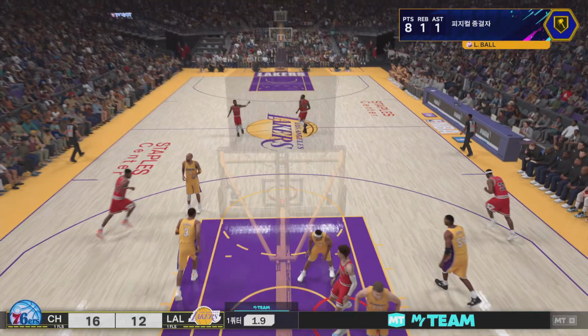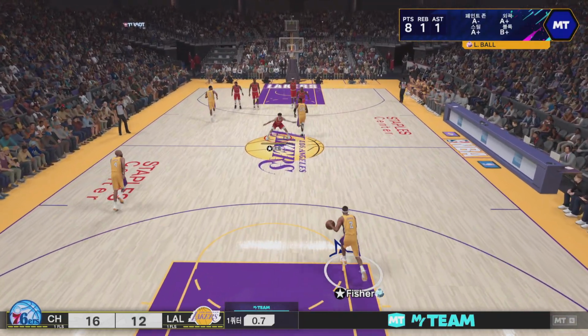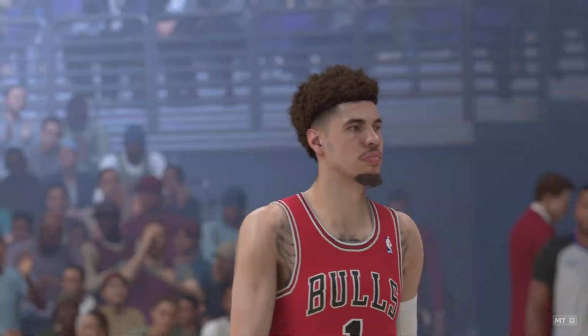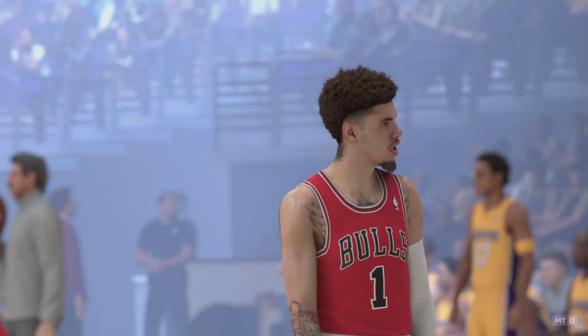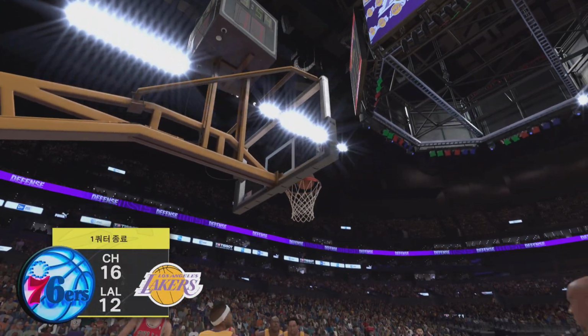And that one drops for him. Ball's got 8. If the defender is giving him that much space, the points are inevitable. LaMelo Ball getting it done for Chicago. 8 points in the quarter, showing how effective he can be. More 2K action in just a moment.